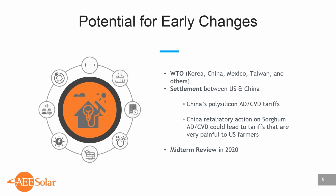The next possibility is the midterm review. The midterm review is required in the 1974 Trade Act. It's required by statute, and that means that the White House must take another look at the effectiveness of the tariffs 2 years after they go into effect. So that'll be in 2020. As a result of that midterm review, the White House may decide that the tariffs are ineffective, not effective enough, or the domestic manufacturing industry is beyond hope and the tariffs aren't bearing fruit, or they can respond to WTO challenges and make changes to the remedy altogether.